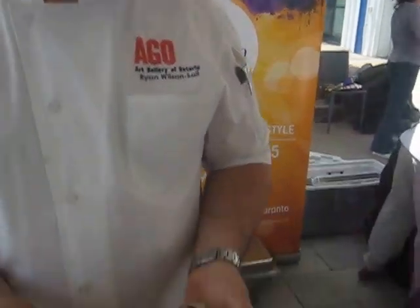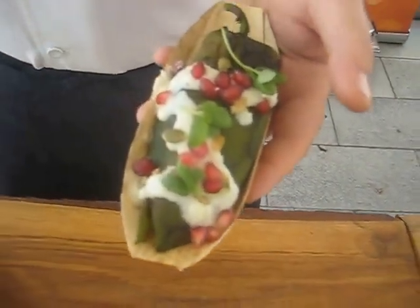Great. Now, tell me what dishes you prepare here at the Pan Am Food Fest. So the dish that I have today is chilies in nogada. It's a traditional Mexican dish. I thought I would take some local Canadian ingredients that are grown in Ontario to make this traditional Mexican dish. So let's break it down.